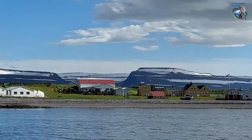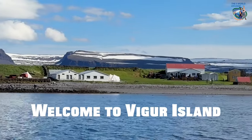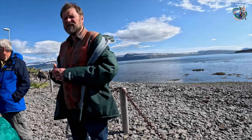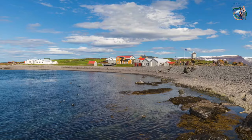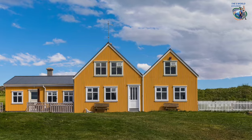Vigur Island. Home of many puffins right now. This is a bird reserve, but it's privately owned. So basically, we own the island, so all the conservation that is going on is on our shoulders.